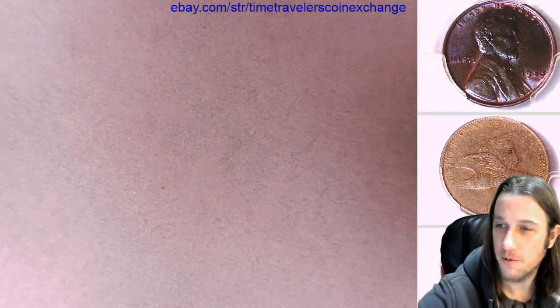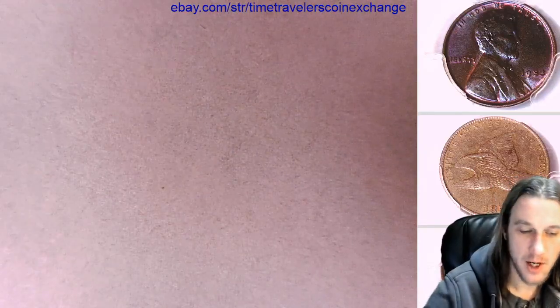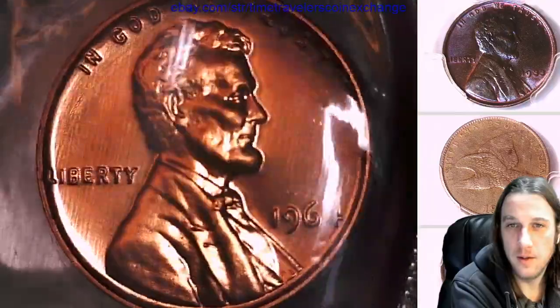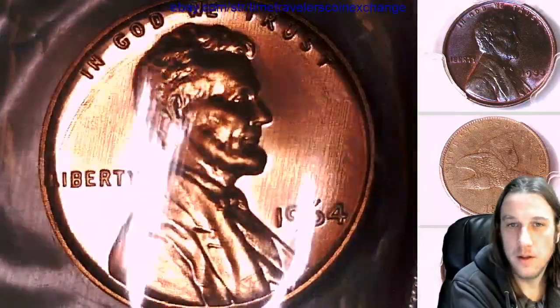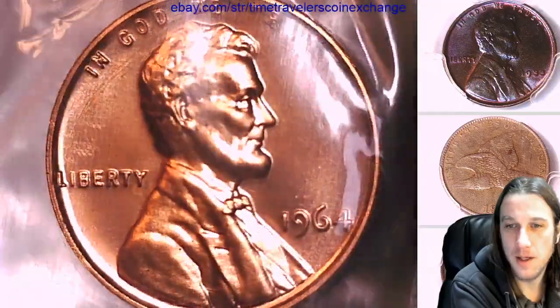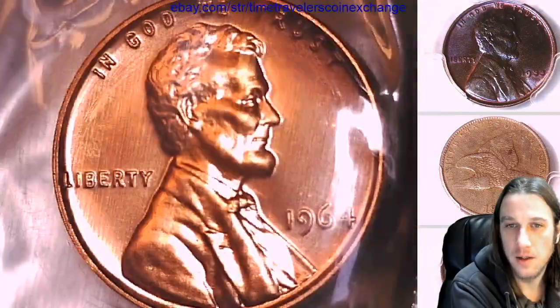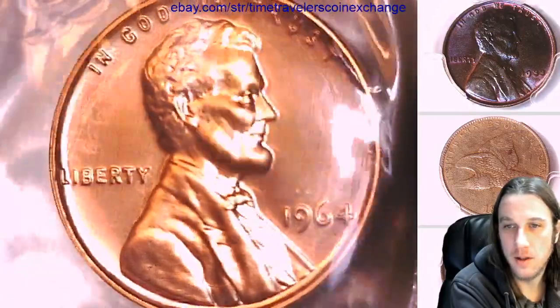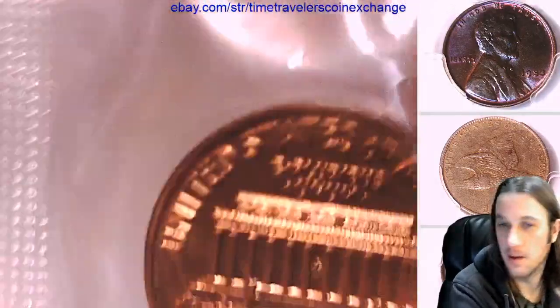Are they the proof, or is it a business strike? This one looks really nice. There might be a couple little spots on Lincoln's coat there, but just really nice clear fields. Okay, good.